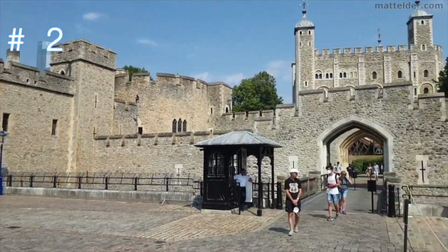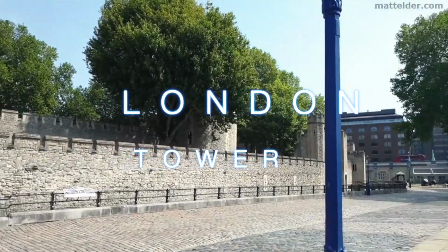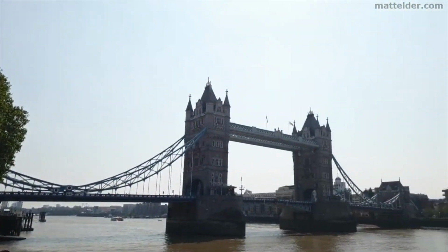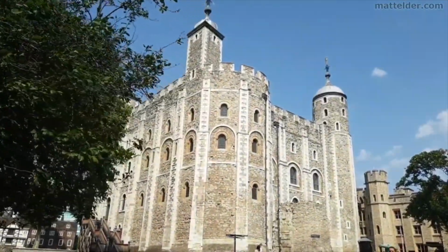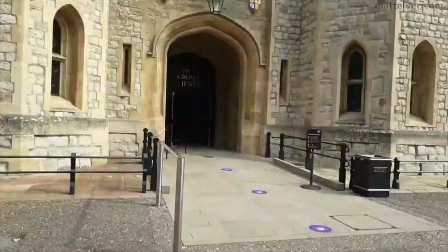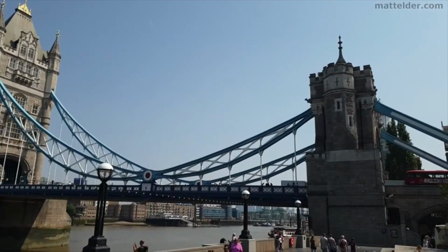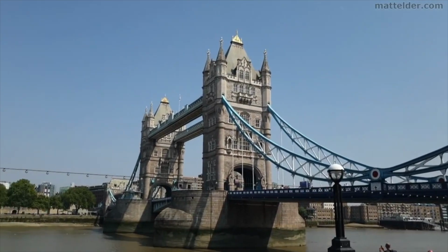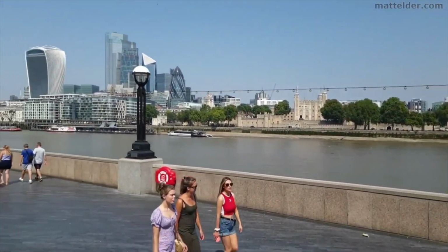Number 2 on the list is the Tower of London. From prison to palace, treasure vault to private zoo, this magnificent Tower of London has fulfilled many different roles over the centuries. One of Britain's most iconic structures, this spectacular World Heritage Site offers hours of fascination for your curiosity about the country's rich history. After all, so much of it happened here.